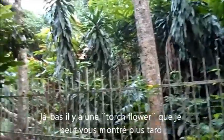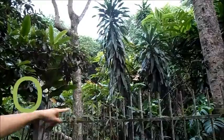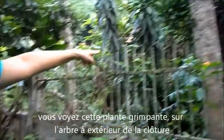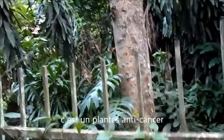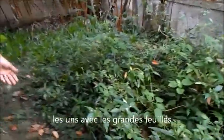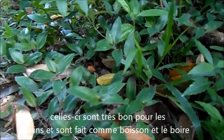And over there, you can't see it, but there's a torch flower, but we just harvested it over the other side. And this climbing plant on this tree is also an anti-cancer plant. And there are other herbs as well. The big leaves. These two are supposed to be good for kidneys. You can make it into a drink and drink it.